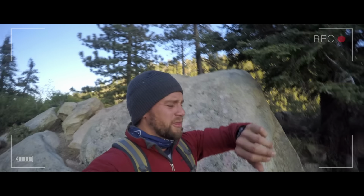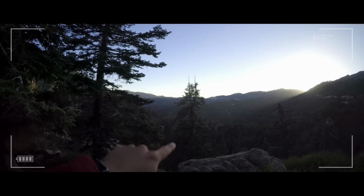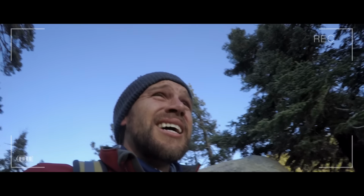Miles, 40,000 steps and a 276-story climb later, and here we are, South Point Summit. Whew! And I think right over the ridge right there is where the lake is. All right, that's gonna be all for now. Catch up with you guys later tonight. Kyle out.